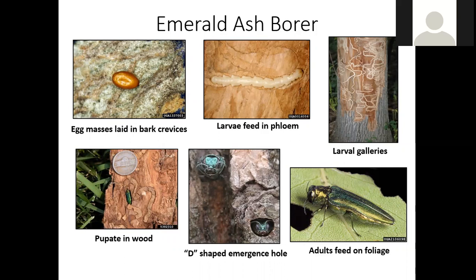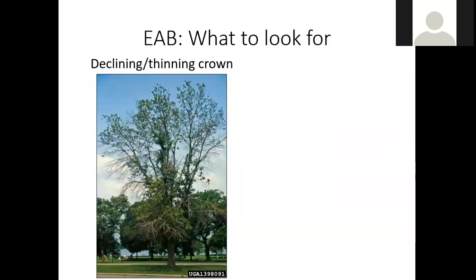And you can see in the lower middle, when they come out of the tree, it's a perfect D-shaped exit hole. So remember, D for Dave. That's your emerald ash borer if it's on an ash tree. What do you look for if you have an ash tree? Now remember, these are only ash trees. This is the only genus these particular insects will affect. They will kill them if treatment is not performed.